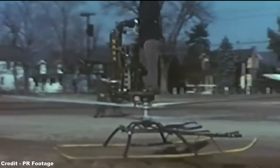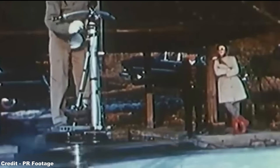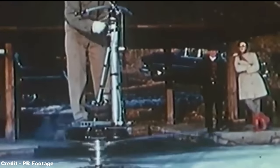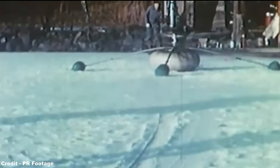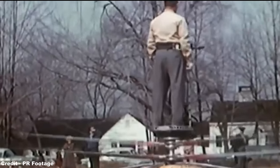However, one obvious concern for the HZ-1 was the fact that the exposed operator was stood on a small platform only feet above the threshing blades, though in order to ensure the safety of the crew, a safety harness was used to stop them from falling into the radial arc of the propellers, but otherwise there was no protection for the operator in the event of a crash.